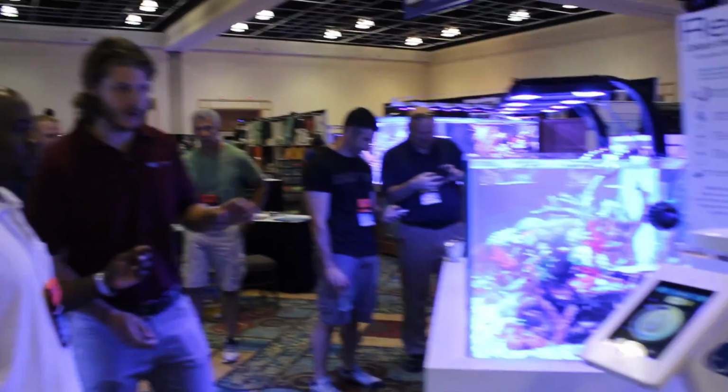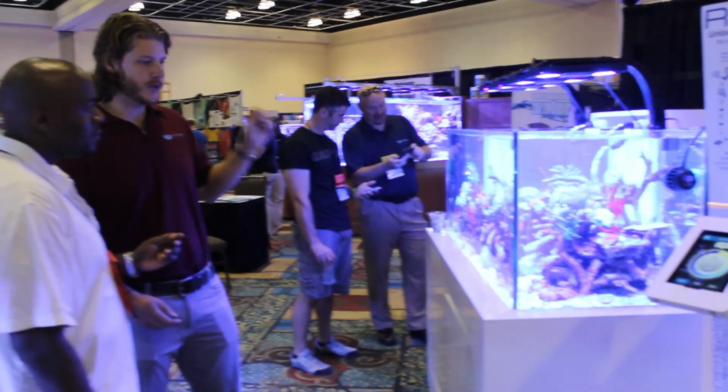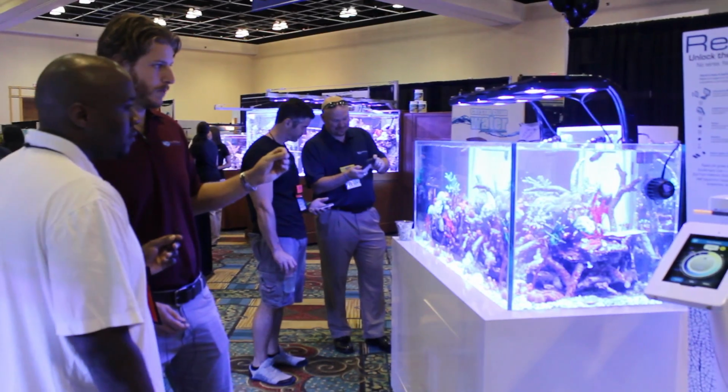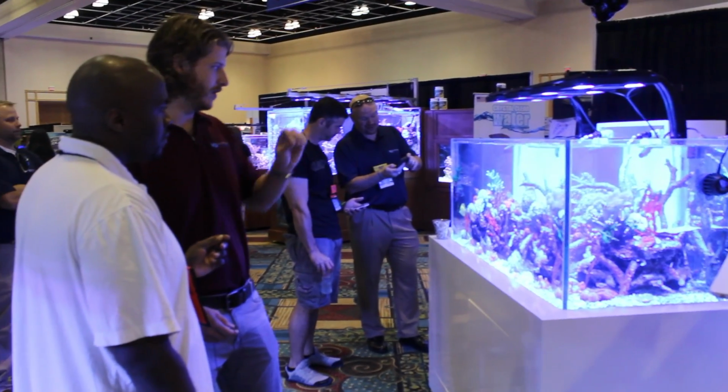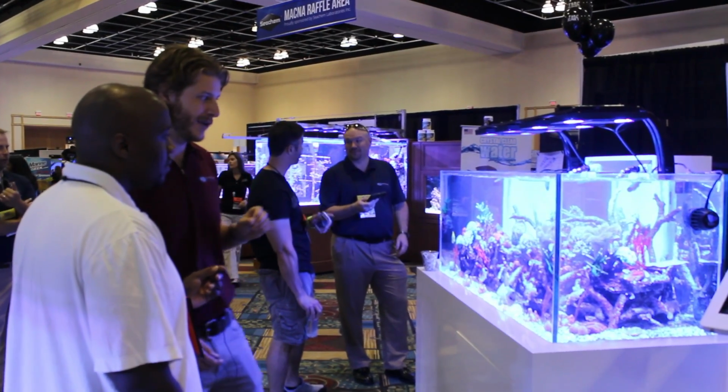Well, this tank is being lit by Radion XR30 Pros. Flow is being generated by 2 Ecotech MP40 WES pumps. And the interesting thing about this tank is that the color really makes the corals pop. The flow gives us the beautiful wave action of the corals and gives the fish really something to swim against.